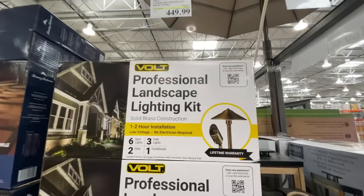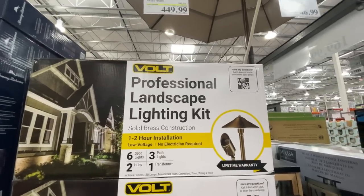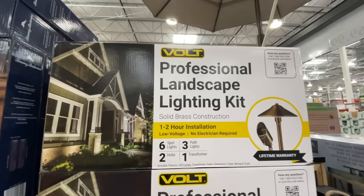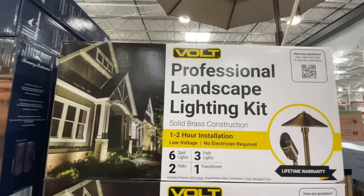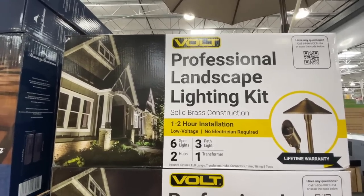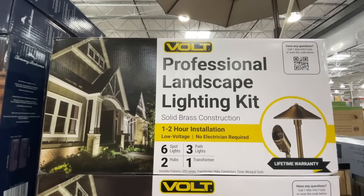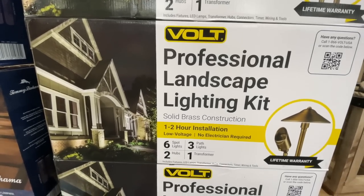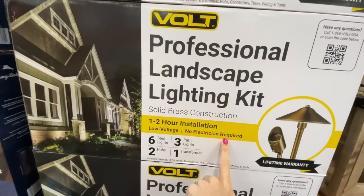Oh, a professional landscaping lighting kit. Yes. $450. It's normally $550. So you get $100 off. And it's a solid brass construction, 1 to 2 hour installation. Somehow I don't believe that. Like, who's installing this? Okay. It's gonna take me way longer than 1 to 2 hours. Low voltage, no electrician required.